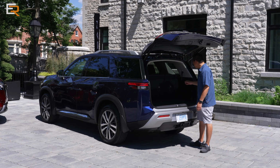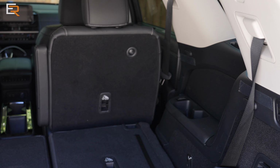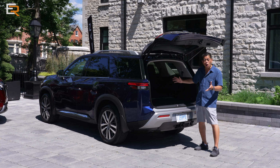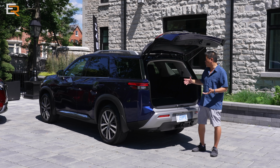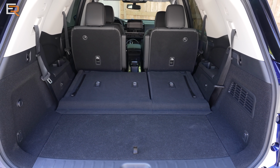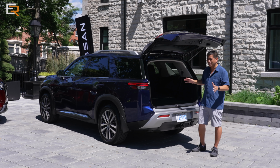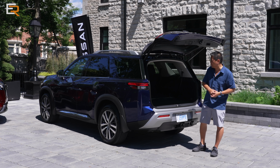So to put the seats down, just one push, and voila, there you go. You have a large cargo area. This would be perfect if you don't need that third row. Hey, we use every little bit of our SUV up when we go picnicking or barbecuing or camping. So this is a very welcome feature.